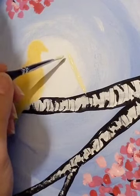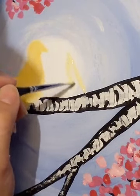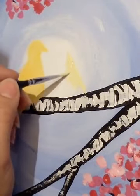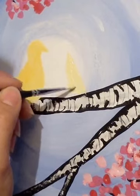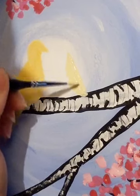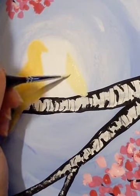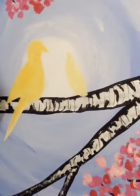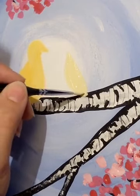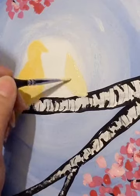And then let's give him a little belly. Again, I'm using the lighter color. So if it's hard to see, that's because I'm using my white, yellow paint. Okay, so it looks kind of like a large almond. Maybe he has a bigger belly. Maybe it's going to be more of a peanut. I don't know. That didn't really make sense. I'm sorry. That was a bad joke. Okay, there we go.